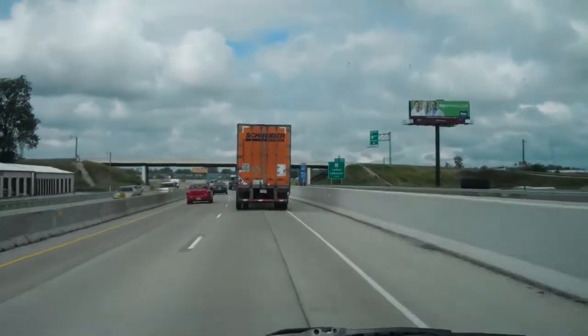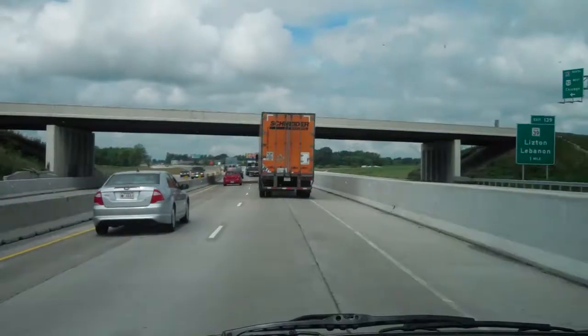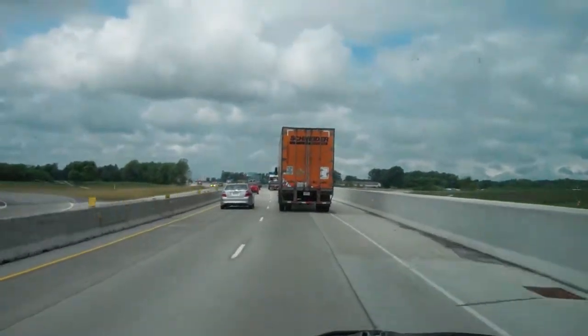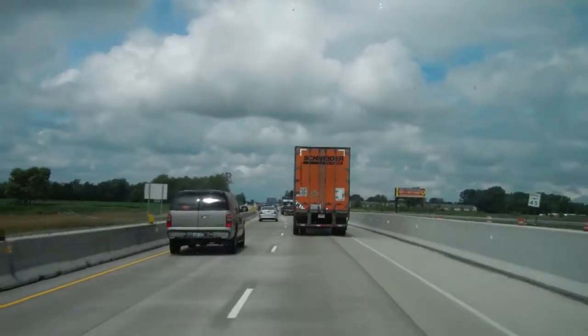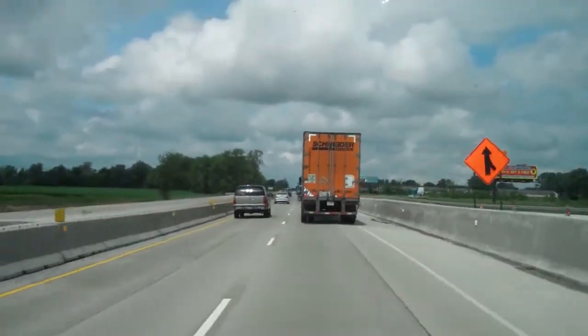Exit 139. Highway 39. Are we going to get up on this highway? No, the hotel's at 140. Oh, we're not going straight to Sandy's city. No, we're going to the city. We're going to a hotel in the city. Yeah. So it's a different off-ramp.